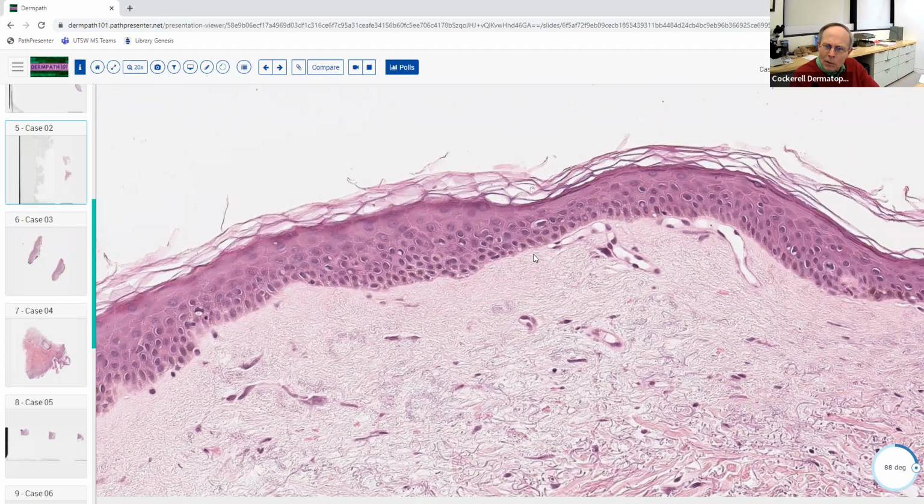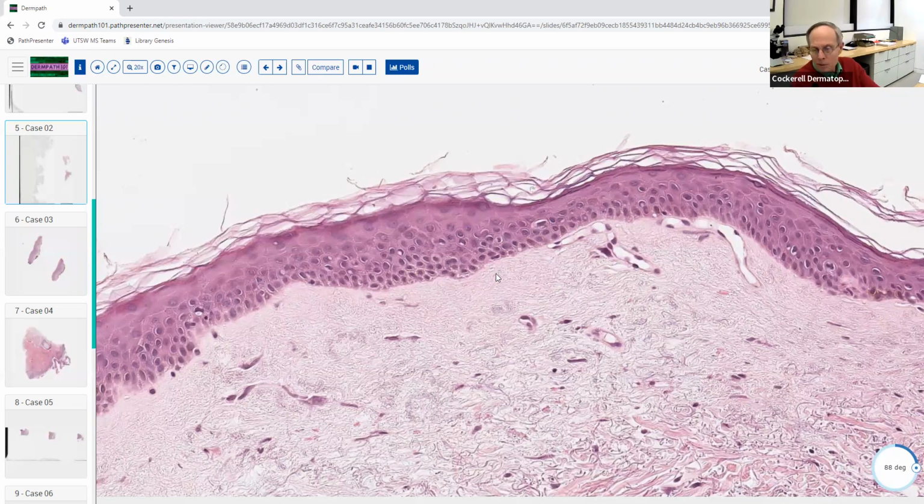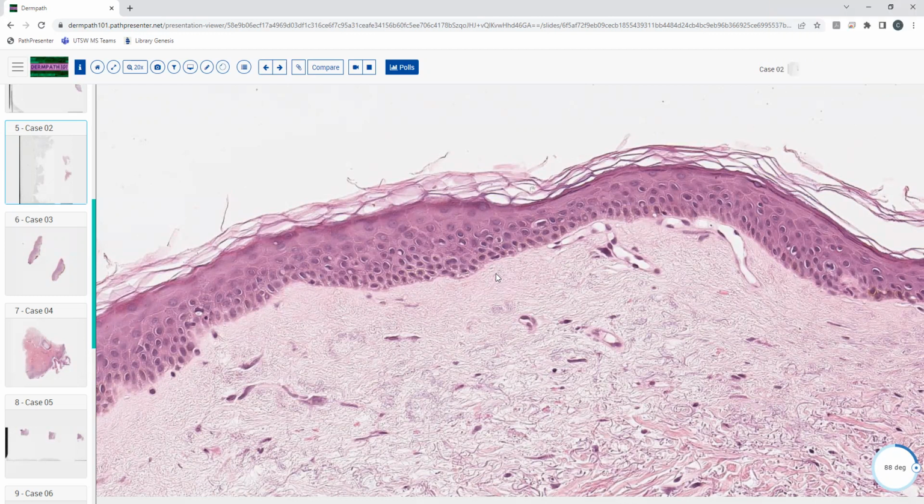Does morphea usually involve this part of the dermis here? I think it's typically deeper. Yeah, it's usually the reticular dermis. And what do we call it when we get the papillary dermis involved and the reticular dermis involved with sclerosis in that situation? I'm not sure what you're getting at, like scleroderma now. Like, I think it's maybe more like lichen sclerosus.